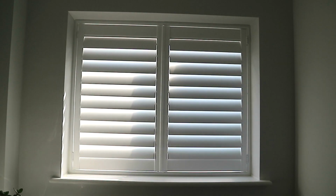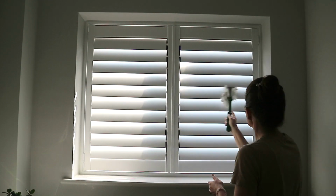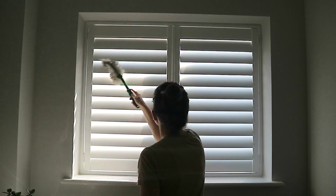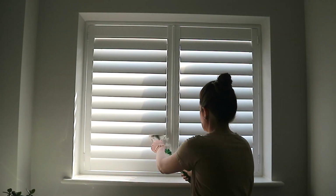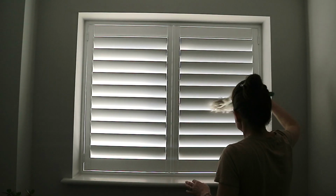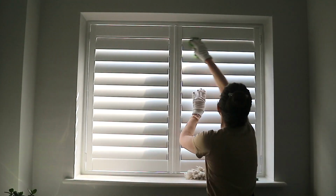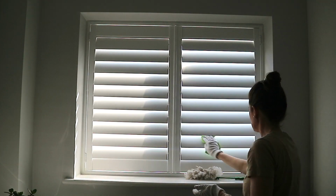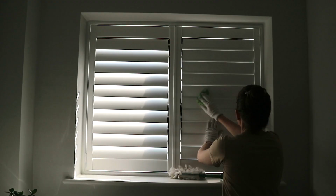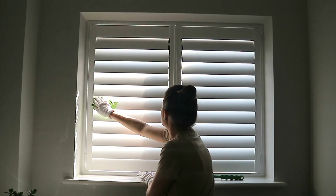Next cleaning job was to dust all of the shutters. So I do use the duster you can see here. This is the Pledge one that I use in all my cleaning videos. I love this for dusting the shutters. It does advise that you don't get them wet, so I do go in just with a very slightly damp cloth on any stains or marks that are on the shutters, and then I wipe them clean.